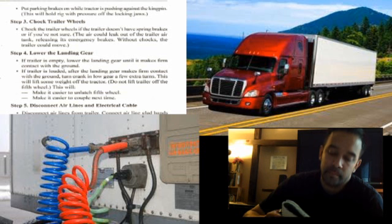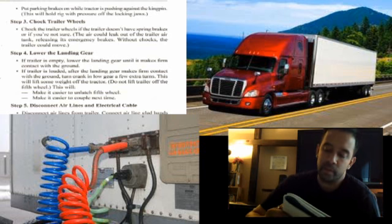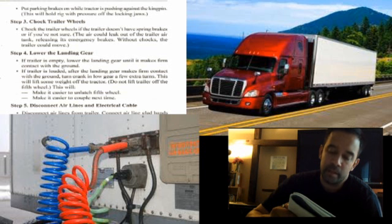Lower the landing gear. If trailer is empty, lower the landing gear until it makes firm contact with the ground. If trailer is loaded, after the landing gear makes firm contact with the ground, turn crank into low gear a few extra turns. This will lift some weight off the tractor. Do not lift trailer off the fifth wheel. This will make it easier to unlatch fifth wheel. Make it easier to couple next time.